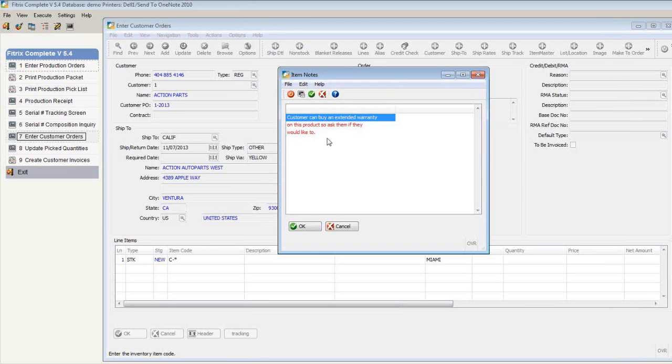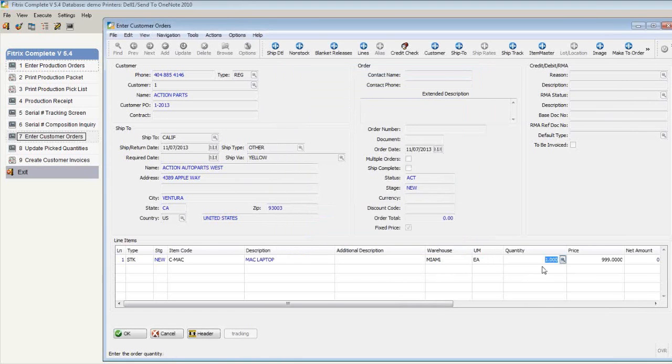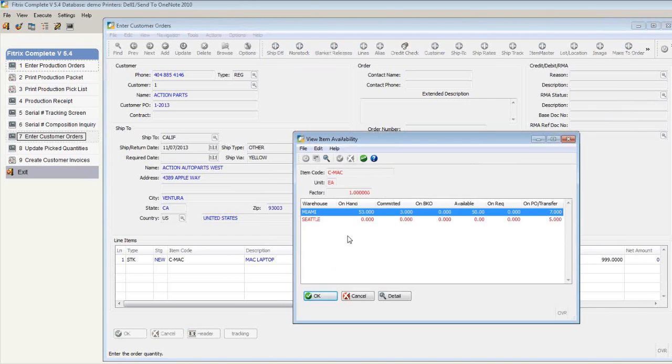We'll bring that back to the order entry screen. As soon as I selected that item, we can see that there's a note that's set up for the item. So I not only have customer notes, but I have item notes. So here we have a tickler again to the sales order taker that if the customer buys an extended warranty, they can do that at this time. I'm going to just place an order quantity for 1 here.